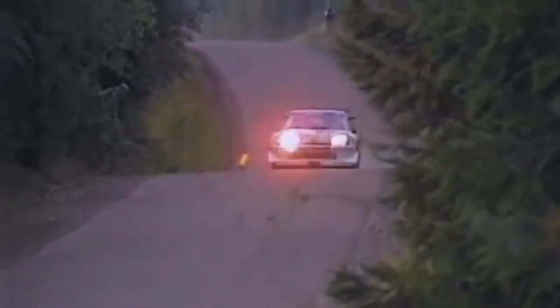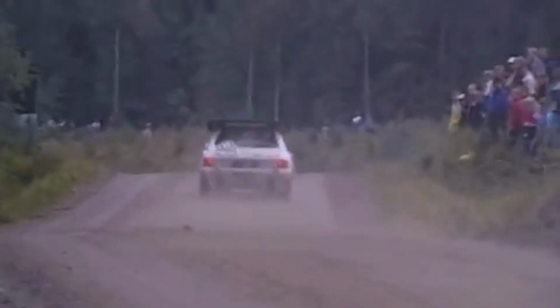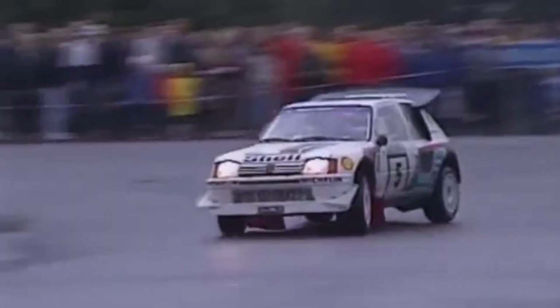In its peak, it won half of the WRC events it entered and was a threat to the more experienced Audi and Lancia teams. However, despite its success, it remains less of a cultural icon and is often overlooked by rally fans.